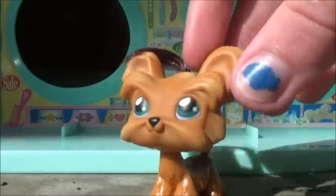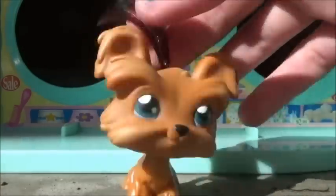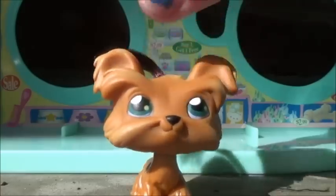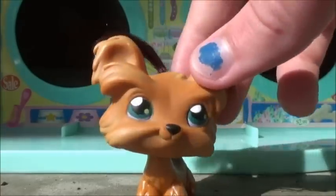This dog with the hair, you might recognize her as Shabuda Kwee Kwee's grandma, or, what's her name? I don't know, but she's on Random Events a lot, so.